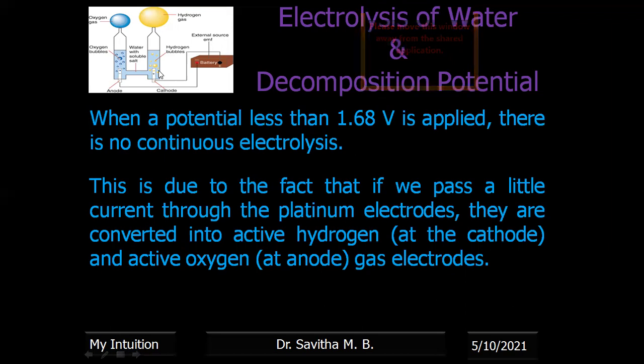This is because when initially you supply 1.23 volts, some of the hydrogen and oxygen gas will be released. These actually should escape out and get collected, but sometimes they get accumulated over the electrode. We have chosen two platinum electrodes because they are inert; our actual reaction is electrolysis of water, where electrodes are just conductors, right? Only for connections we are taking the anode and the cathode. But suppose hydrogen gas and oxygen gas get accumulated on the electrodes, then they will start acting as secondary electrodes. They will convert this inactive or inert electrode into an active gaseous electrode. Okay, that means here there will be accumulation of oxygen, here there will be accumulation of hydrogen. Now these are active electrodes.